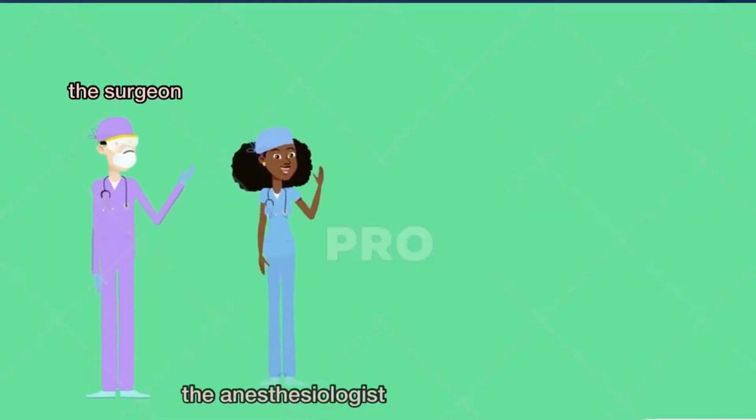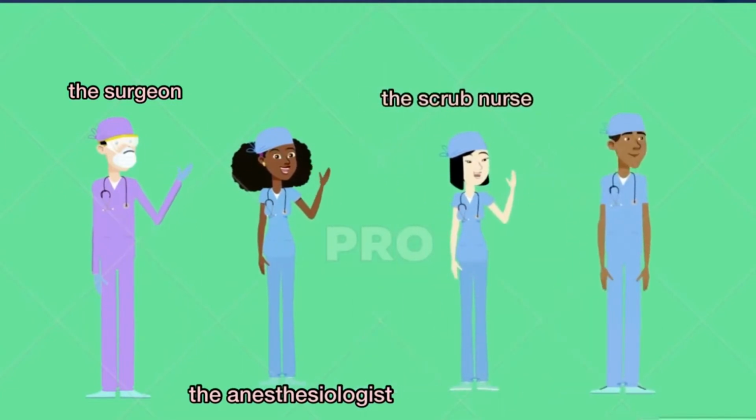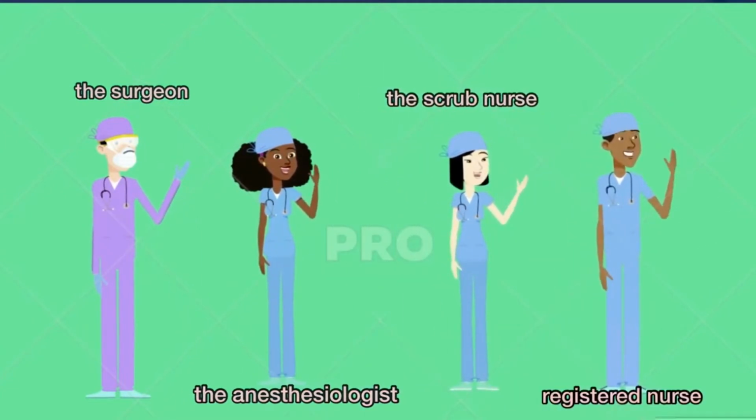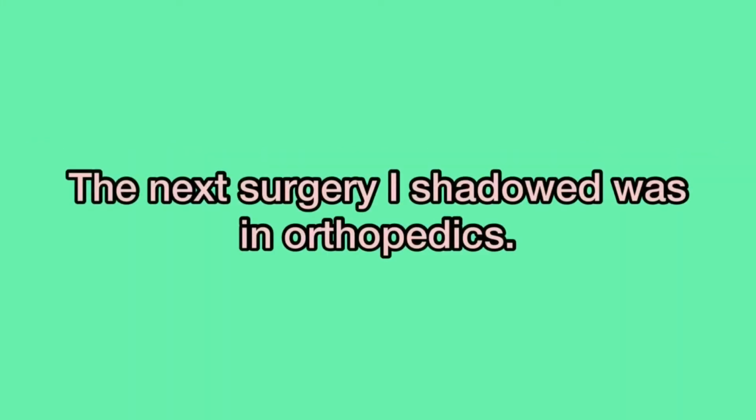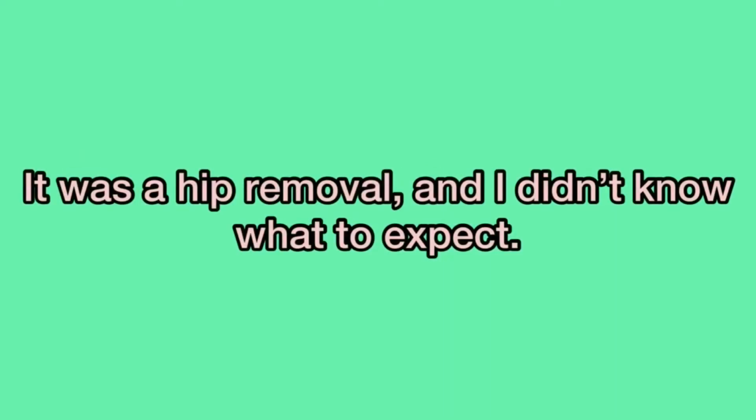This included the surgeon, the anesthesiologist, the scrub nurse, and the registered nurse. The hysterectomy went smoothly and the operation was finished promptly at 10:30. The next surgery I shadowed was in orthopedics. It was a hip removal and I didn't know what to expect.